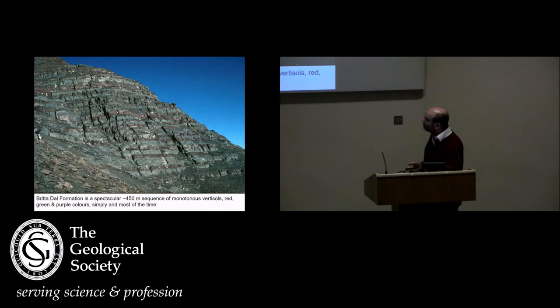But as to Breitadal, it's spectacular. It's about half a kilometre of vertisols. They're basically soils, arid soils, not particularly arid, not particularly wet. And they just go on forever, red, green, red, green, red, green, red, green. So again, we measured through that.